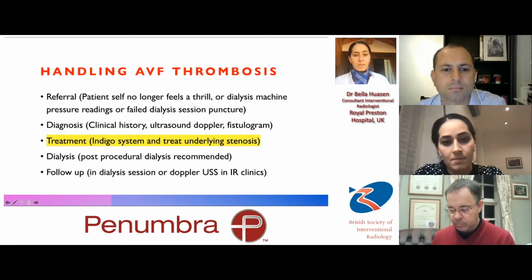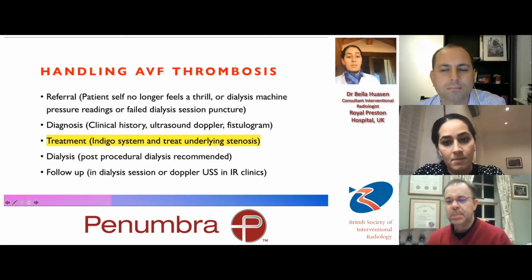For the sake of this talk, we will go into treatment using the Indigo system, but it's essential that you treat the underlying stenosis. We usually dialyze most of our patients after fistula salvage, and I would highly recommend this if you're able to access that service and if everything's within one hub.